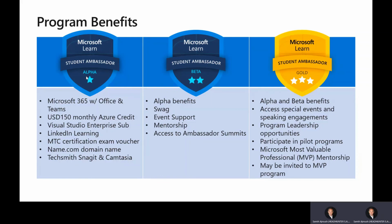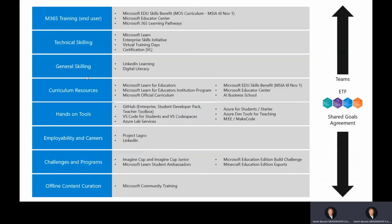And finally, Microsoft is putting all this in some sort of agreement. We call it a short shared goal agreement, where we sign it with the institutions on the programs that the institution is interested in. This is a non-binding agreement, but it will help us put a roadmap with the institution on how to drive these programs and make them available for your educators as well as your students within the institution. So this will be some sort of guarantee of the success of the implementation of these different offerings.